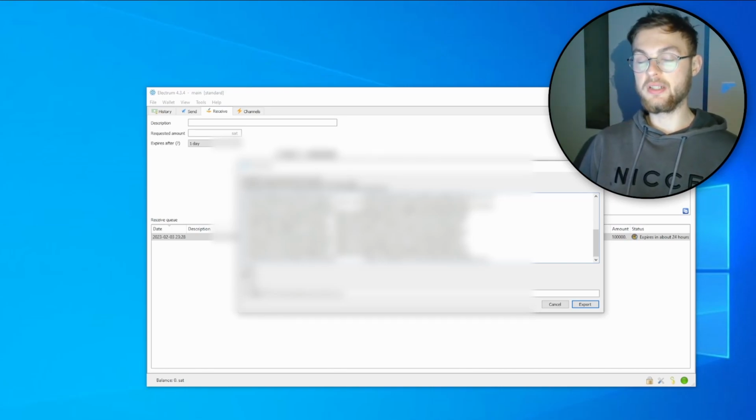And if you want to import these private keys to your new wallet, you need to make sure that your new wallet has the ORD support, which is essentially the graphical interface that is going to differentiate your NFTs from the Bitcoin in the wallet.